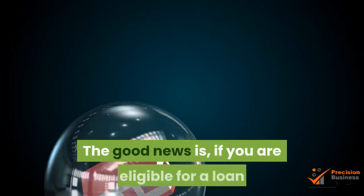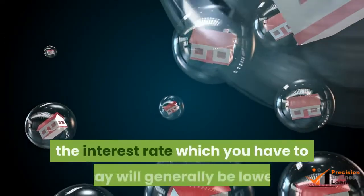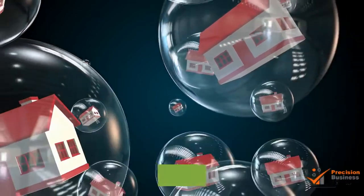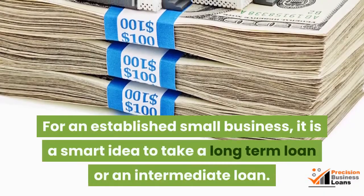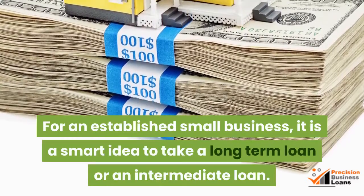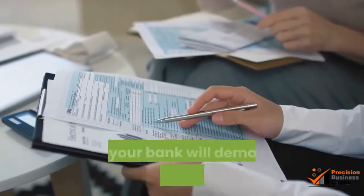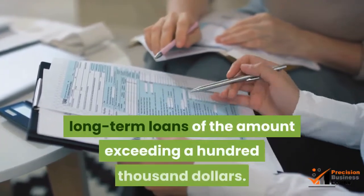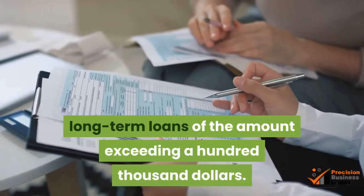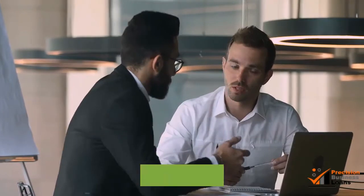The good news is, if you are eligible for a loan after this screening process, the interest rate which you have to pay will generally be lower than it is for any other type of loan. For an established small business, it is a smart idea to take a long-term loan or an intermediate loan. But do keep in mind that your bank will demand a squeaky clean financial statement for long-term loans of the amount exceeding $100,000.